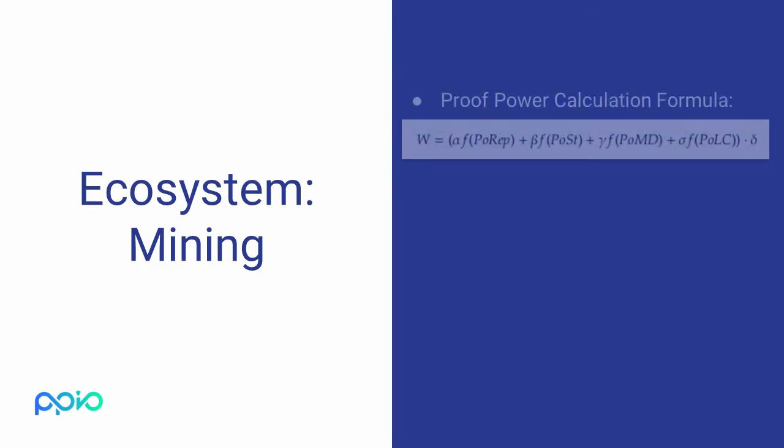So here let's talk about mining. In PPIO storage network, miners get reward by providing storage or download services. Besides, when new blocks are generated on the distributed ledger, they also get a chance to receive mining rewards. Each miner's weight, which is denoted as W, is dictated by its accumulated storage proofs, calculated with the following formula. You can look at the screen for our formula.